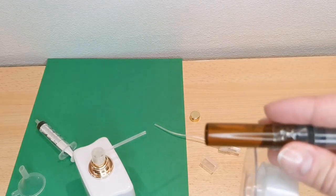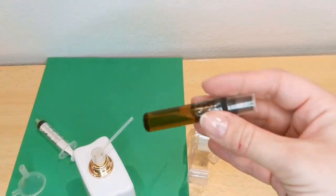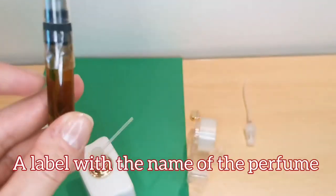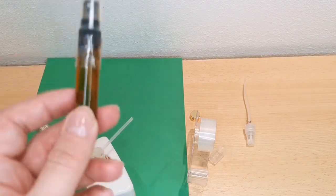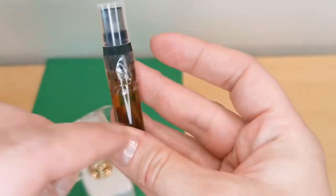And I had some scissors, and then we are going to put a label with the name. In this case, Honor Amouage. I haven't prepared the label, but you can imagine white paper, and you can use also some scotch to put it here.